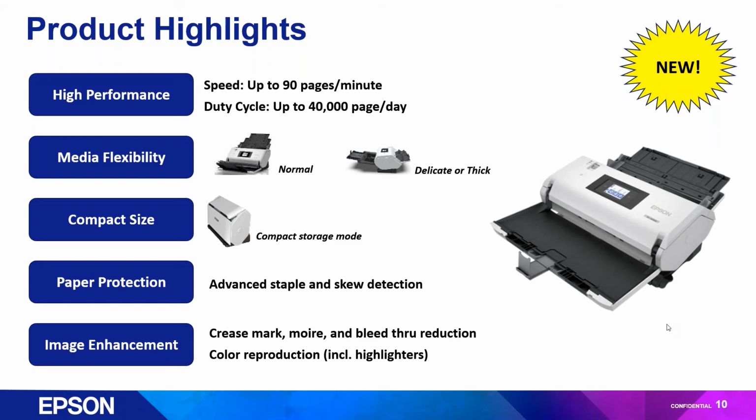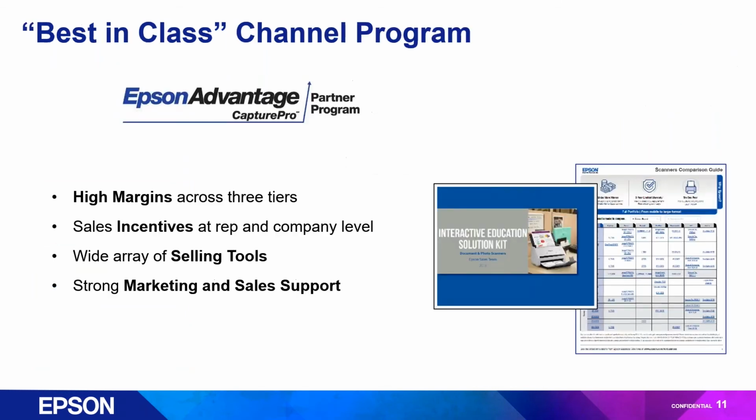And of course, it includes great standard expected features from a scanning standpoint in terms of paper protection and image enhancement. If you recall earlier, we categorize these as enterprise, but they could also potentially be used in a service bureau type of arrangement. So again, two new A3 products that we're extremely proud of and really excited about.